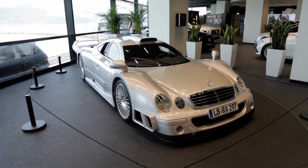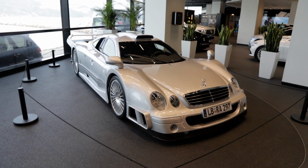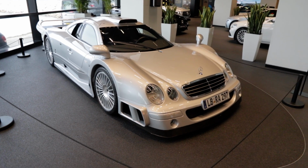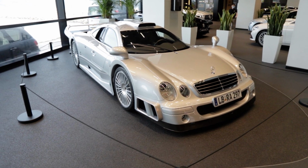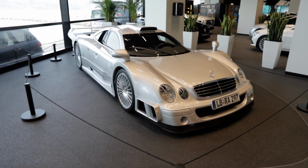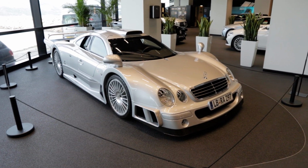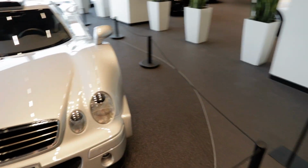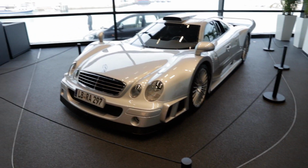So originally, to make it into a race car, you need to make 25 of the road car to make it able to race on the racetrack. So they made 25 of these, 26, 20 of the coupe version like this, and 6 of the roadster. So each of them cost you around 1.6 million US dollars in today's money. So looking around at today's price, it was around 4 to 5 million US dollars.